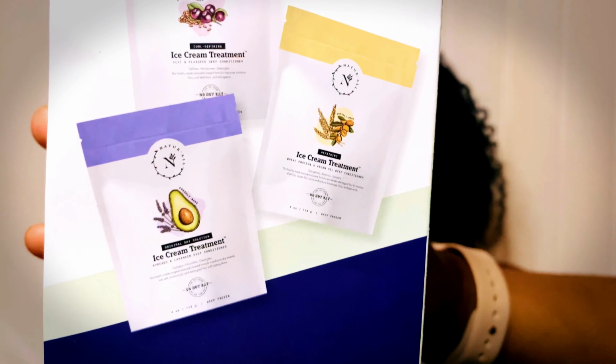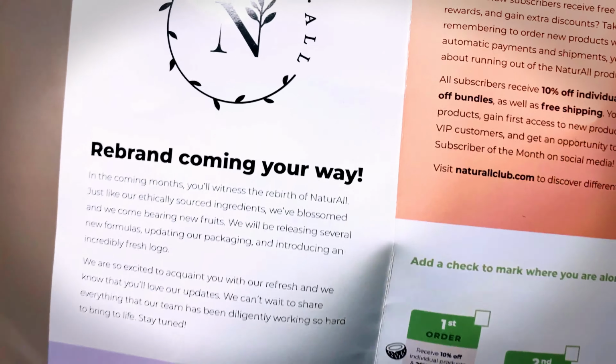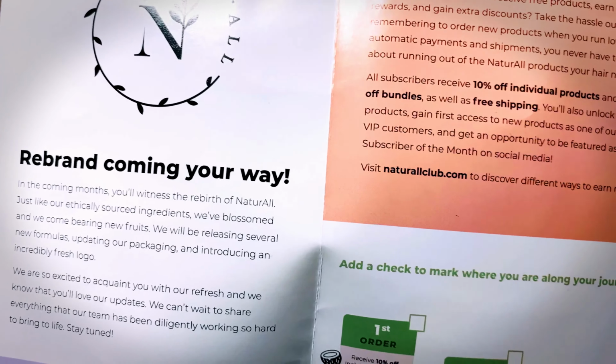So here's the pamphlet right here, guys. It does say right here that it looks like a rebrand is coming our way. They've been working on some pretty cool stuff. Stay on the lookout for the next few months to come. NaturAll Club is going through a rebrand process right now. I'm so excited to see what else they're going to come out with and what rebranding they're going to be doing.